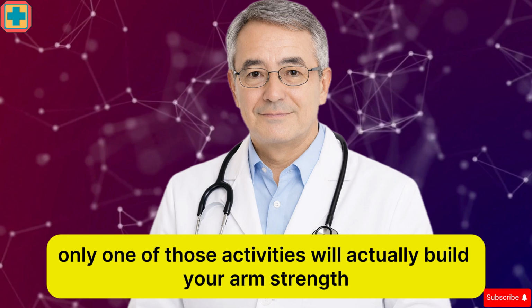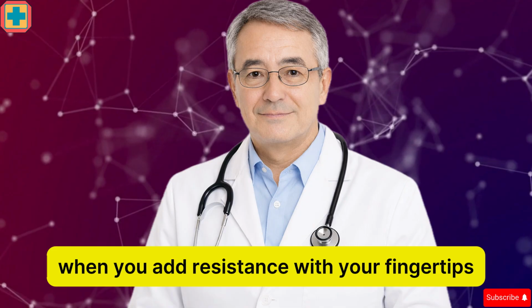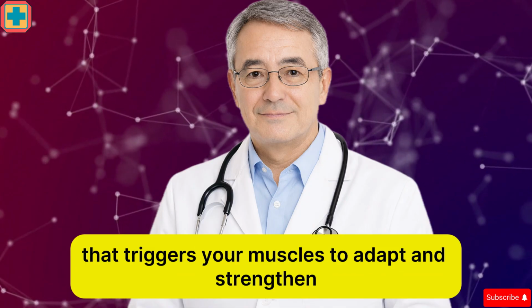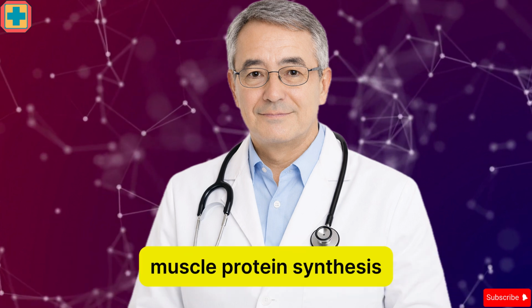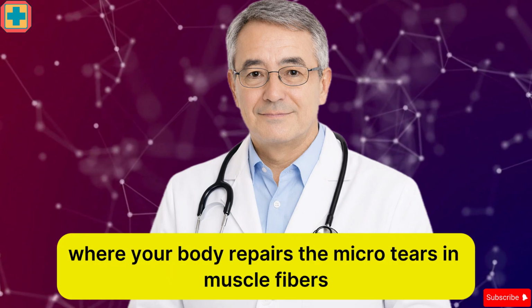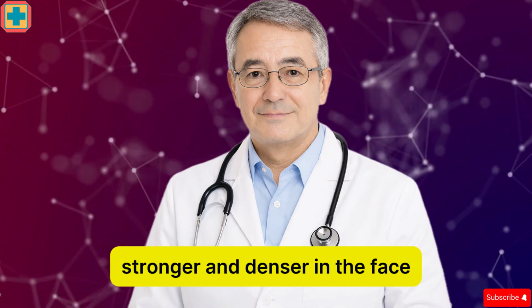Only one of those activities will actually build your arm strength. When you add resistance with your fingertips, you're creating that necessary overload that triggers your muscles to adapt and strengthen. This adaptation occurs through a process called muscle protein synthesis, where your body repairs the micro-tears in muscle fibers created during exercise and builds them back stronger and denser.